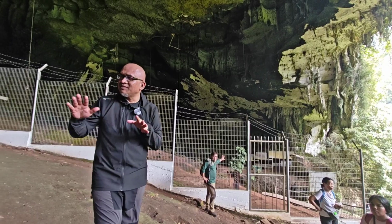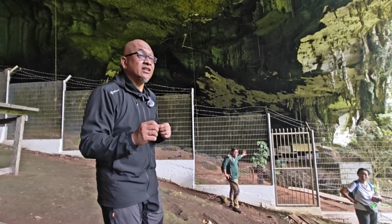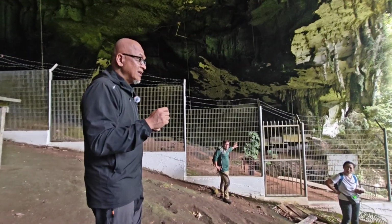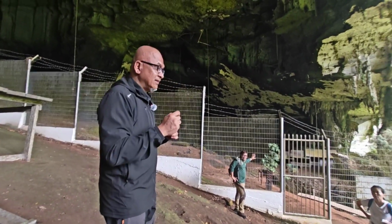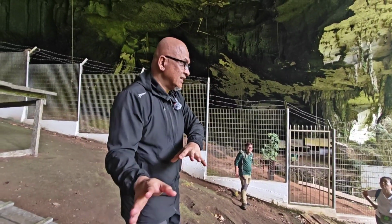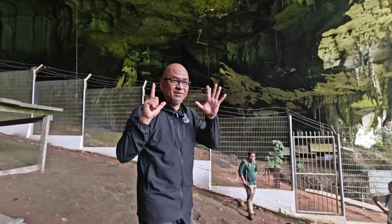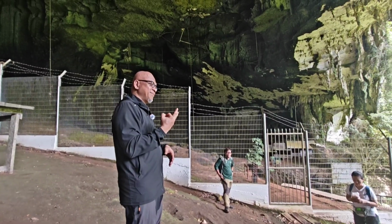So what's special about this place also? It has one of the characteristics for the OUV, the Outstanding Universal Value, for any UNESCO World Heritage Site. It differentiates Niah from anywhere else in the world. You know why? Niah has 7 types of burial. Wow, 7 types of burial. Other places have 2 or 3. What are the 7 types?